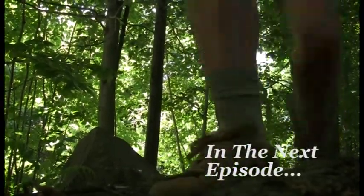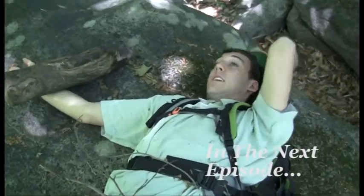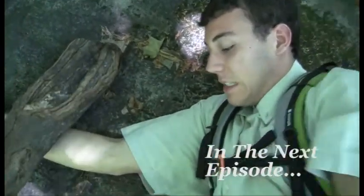In the next episode of Sun vs. Wild. This log has fell from the sky and landed on my arm. It hurts so much. I'm gonna have to cut my arm off if I want to get out of here. This is gonna be so dangerous.